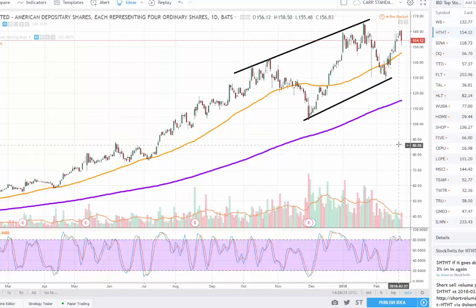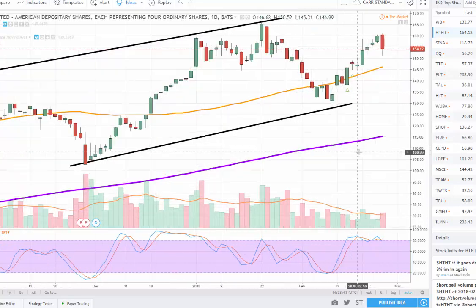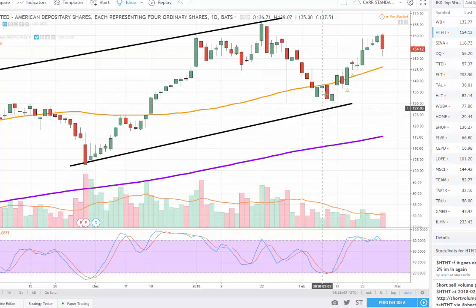One of the stocks that we have our traders in right now in the trend trade letter is HTHT. It's a Chinese group, kind of the Chinese Expedia, I guess. And right here it triggered this beautiful pullback entry. And let me put a marker on that.